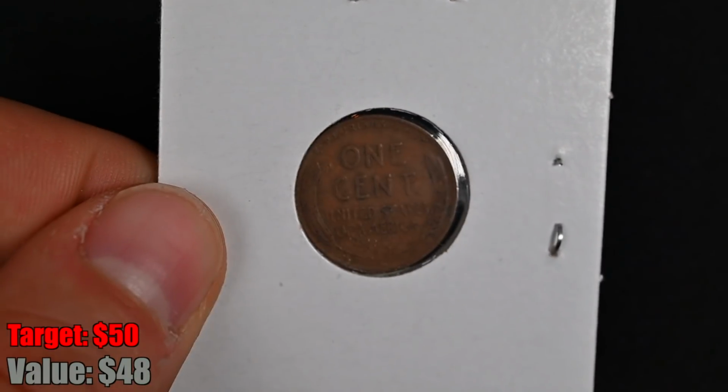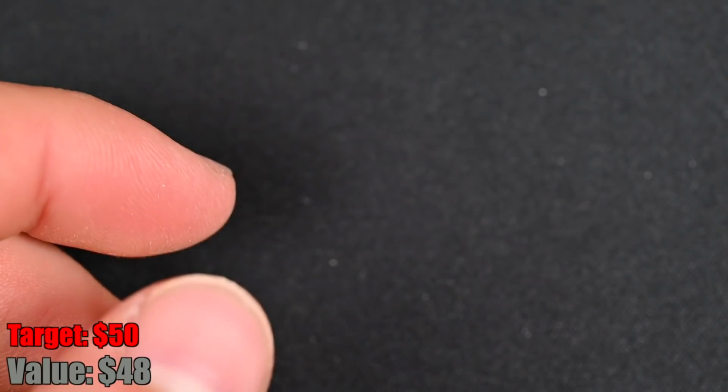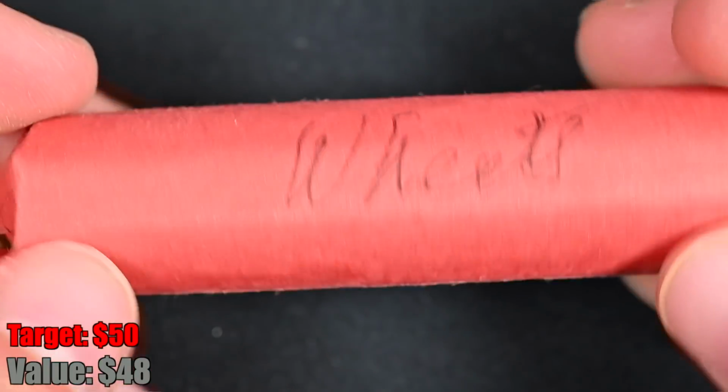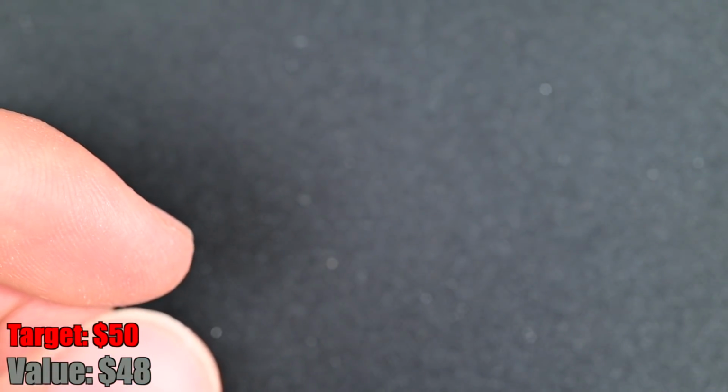Nothing too special. I wouldn't normally put this in a 2x2 for my own collection. I would just put it in a roll. I'm assuming that that's what is in this roll as well. We'll save this to the end. It's wheats. We've got two more coins, and I see them already.